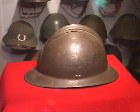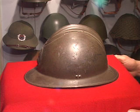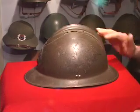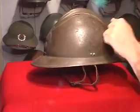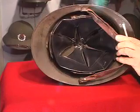The Adrian design will continue to soldier on well after World War I. This is the French Model 1926, used during the Second World War. Still the same distinctive Adrian design, the crest on the front, but notice this time it's one-piece construction on the shell. There's no seam along here. Also, the materials have been upgraded. This is much stronger steel and a much more effective liner.